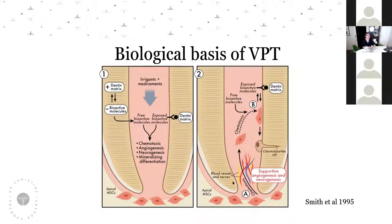And by that, then, as the cells move up, if they've been damaged through the process, to start to differentiate into odontoblast-like type cells. Our odontoblasts are cells that we can't actually regenerate. They're post-mitotic cells. Once they degenerate, that's that. But we can, under certain influences, encourage these multipotent stem cells to differentiate into them.